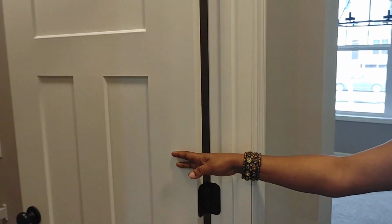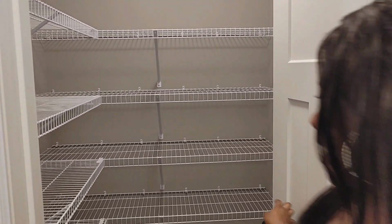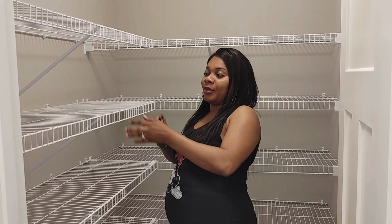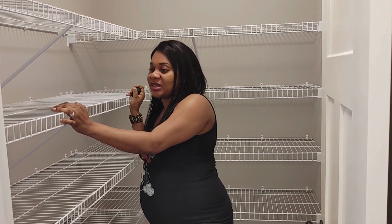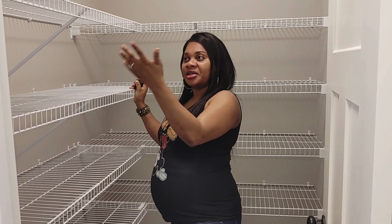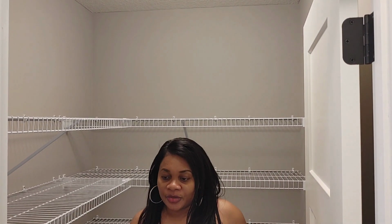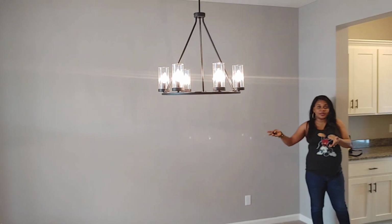And here is the pantry. The pantry is sizable. I was telling Harvey I'm going to change this and put wood, but he said leave it like this for the moment. When we move in, we can change it. But yeah, I love the pantry because it's sizable. One of the requirements I was looking for in the house. Do not forget, they said this area is a formal dining.